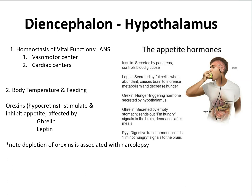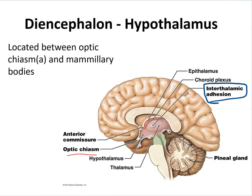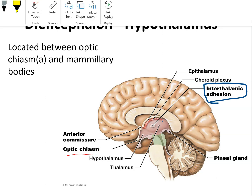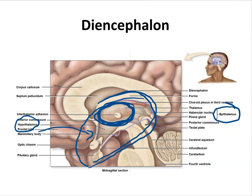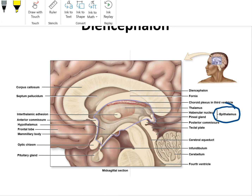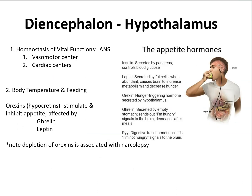So, oh, by the way, the hypothalamus connects to the pituitary gland through something called the infundibulum. So this is the pituitary gland, and there's a little piece that connects the pituitary gland to the hypothalamus, and that's called the infundibulum. So you can see it a little better in this picture, and you can see the pituitary gland right here. And then the infundibulum is known as the stalk. So it connects the pituitary gland to the hypothalamus, and the hypothalamus controls that pituitary gland. That's one of the reasons it has so many functions in the body.